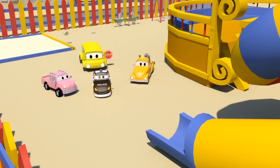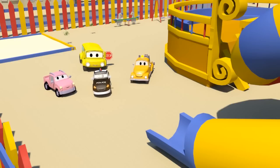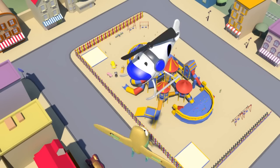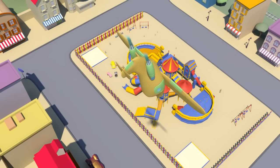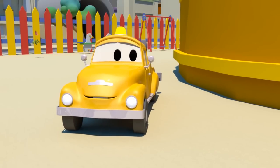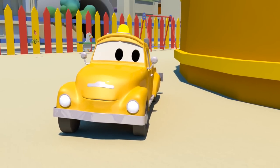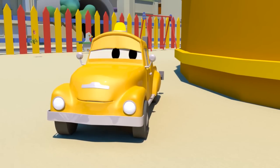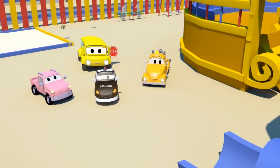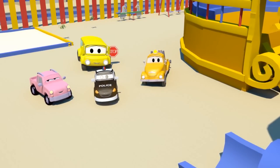Hi, babies. Looks like you're having fun today. Wow, look at them go. Great idea, baby Tom. I bet the construction squad could find a way for you to fly too. What do you think, babies? Should we go see the squad? Okay, let's go.